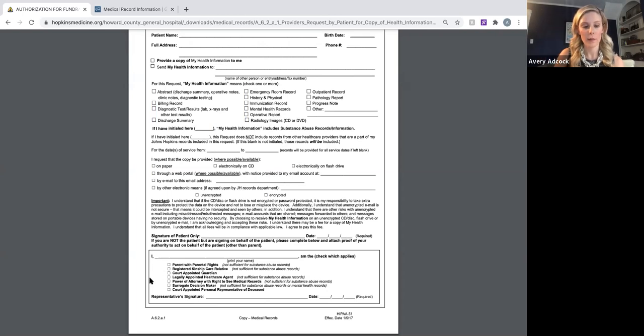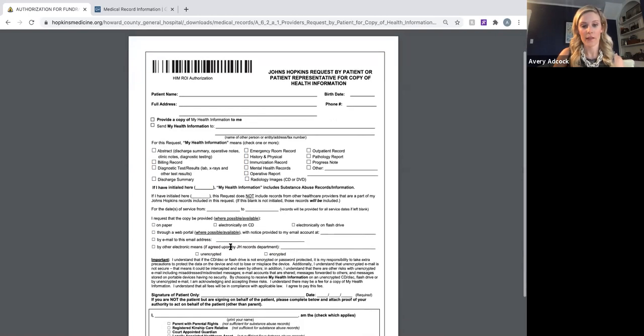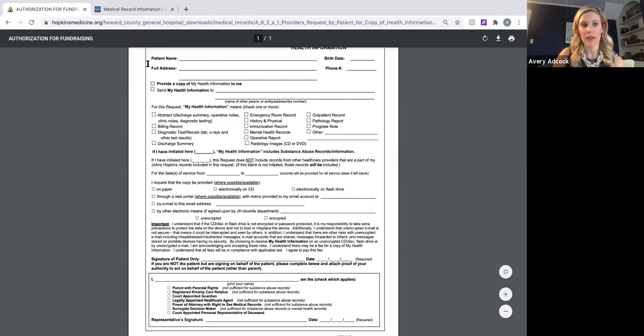And then towards the bottom is where whoever is signing signs. If it's the client signing, you put the representative, and then you click here whatever the authority is, if the person is signing on behalf of the client, and include that. So for example, in my practice, if I request Hopkins records, they just fill out this authorization, include our new client email there, and send this off with whatever we need. And then we get the link directly to the email account.